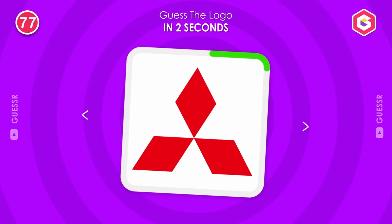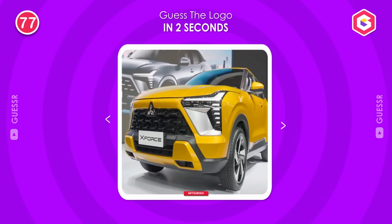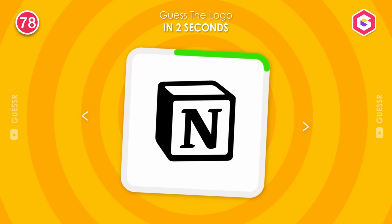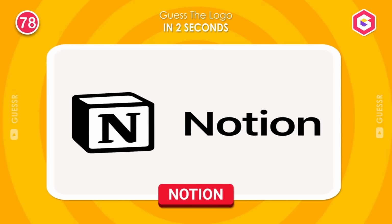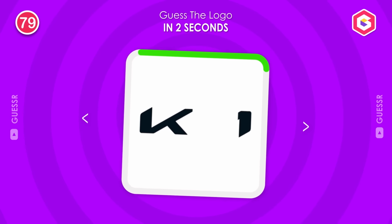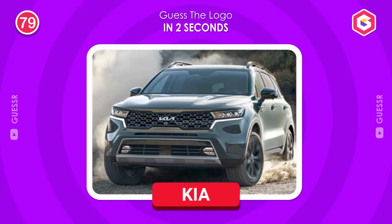Can you identify this logo? Mitsubishi. What company uses this logo? Notion. Can you guess the name of this logo? Kia.